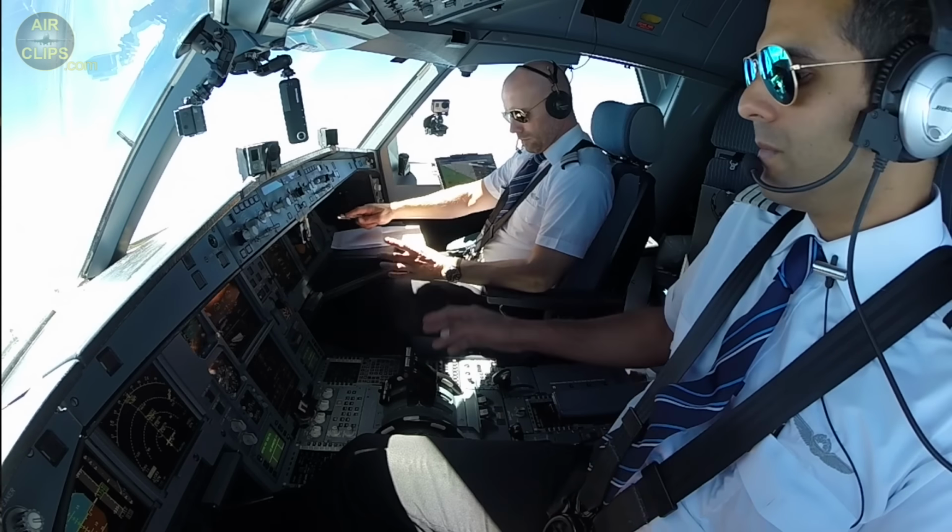Eurowings 142, contact Miami Center 126.45. Miami 126.45, Eurowings 142. Miami, good day, Eurowings 142, heavy, descend flight level 310 as you go.